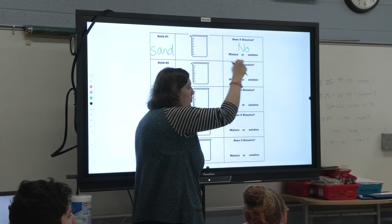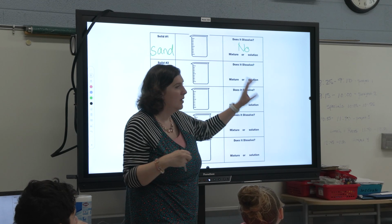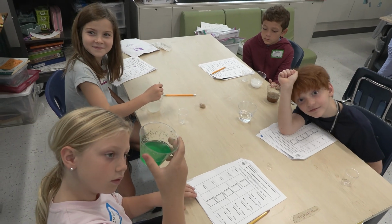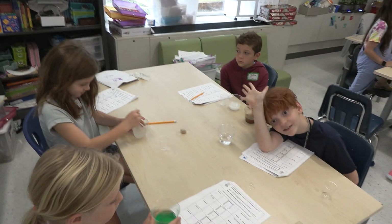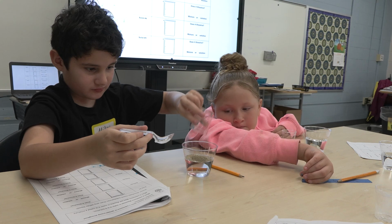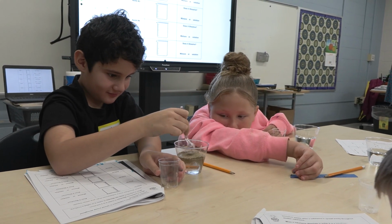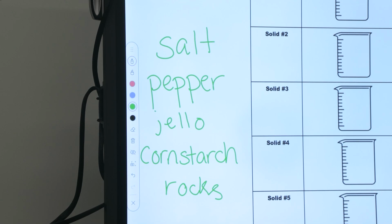It does not dissolve in water. Does that make a mixture or solution? In this classroom, they're learning about solutions and mixtures. So they're taking solids and adding them to water and seeing if they dissolve or if they don't dissolve, and determining whether that's a solution or a mixture. It's fun because a lot of the solids are things they're familiar with, and so they are excited to see the things maybe they cook with in their kitchen or they have at their house, and to see what they think might happen before the experiment and then what happens after they do it. So it's fun to see their reactions.